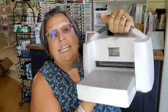So then, of course, you're wondering, how does it cut, right? Each of these come down, which is kind of hard to do. Hang on. There we go. It's easier when it's sitting on the table. And so now you can see everything rolls through. It has nice feet on the bottom.